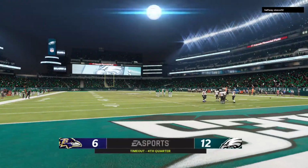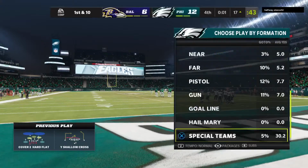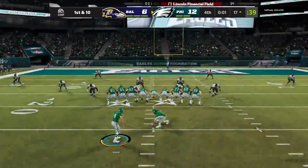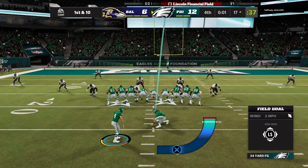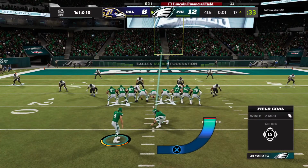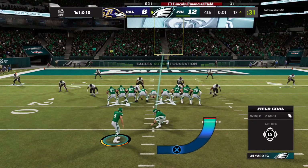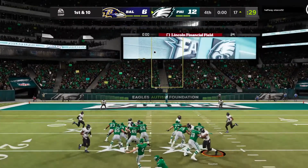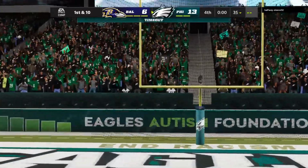And now we'll get a timeout here. They're able to stop it with 1 second to go in this game. Oh, now look at this. They're lining up to add 3 more, little insult to injury here late in the game. This to make it a 2-score game. And the kick is good.